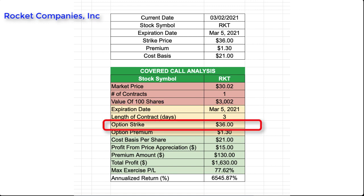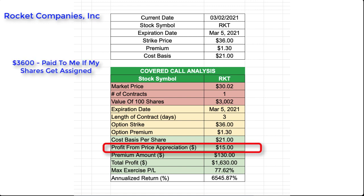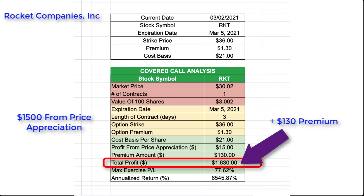Now with the strike price of $36 and my cost basis of $21, that means my profit from just price appreciation alone is $15 per share. So if this option contract gets filled and executed on or before expiration date, the buyer will pay me $3,600 for my shares, and when I subtract my cost basis, my total profit just from price appreciation will be $1,500. And when I combine that with the $130 I received in premium for selling the option contract, that means my total profit, if fully executed, would be $1,630. And that's a 77.62% return on my initial investment of $2,100.